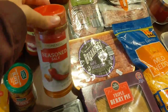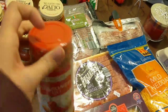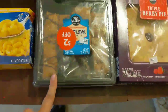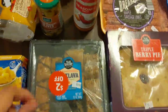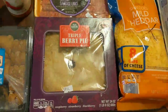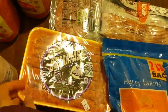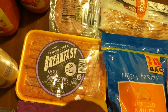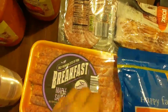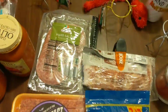Some seasoned salt. This looks like it had a little leak in it or something, but it is still sealed, so that's fine. Some baklava, which again has already been gotten into, super tasty. A triple berry pie, some breakfast maple sausage links. These were thrown out because they got squished on the side over here, so I'm going to eat those up pretty soon.